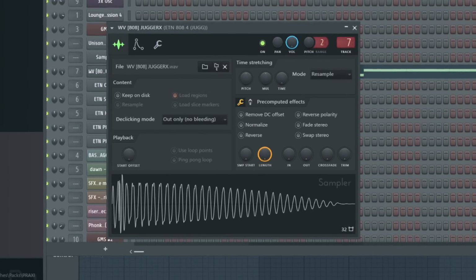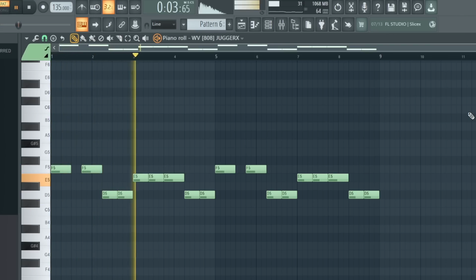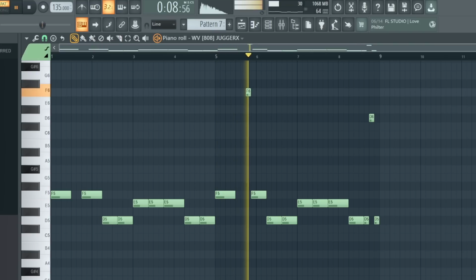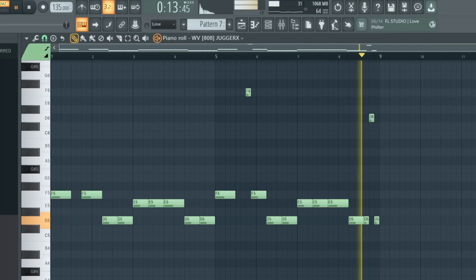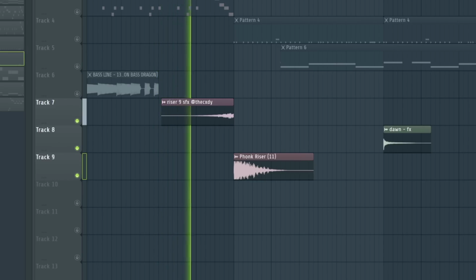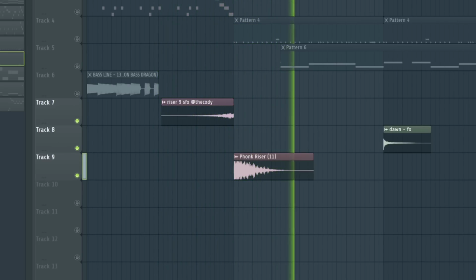Here's the other bass line. It's more of a Pierre Bourne style 808. And it matches the drums for the main section of the song. Let's add some nice transition sounds. And here's the final beat.